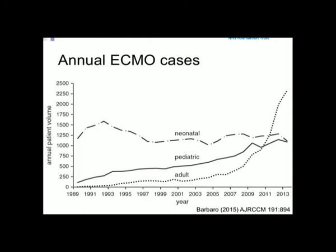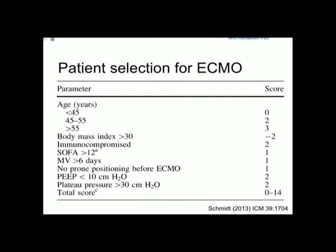We've seen a massive rise in the number of ECMO cases done in the world since really swine flu came around, particularly with respiratory ECMO. Who do we need to look at? This is one example, a patient selection using the PRESERVE score, and what they found was that patients who were younger, patients who were plumper, patients who were less sick all did a bit better, and that makes sense in general for critical care. It's consistent with the rest of critical care literature. We know that cachexia is bad, age is bad, etc.